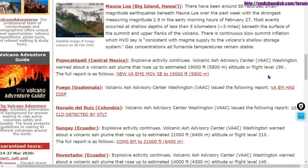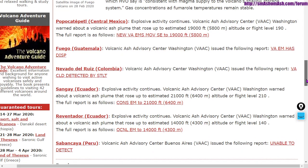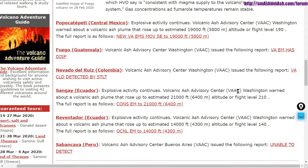When you see an earthquake with a depth of something like negative 1.6 kilometers, and it's right below the main caldera of Mauna Loa, well, that's a magmatic earthquake. Popocatépetl exploding, 19,000-foot ash plume there. Fuego dispersed its ash. Nevado del Ruiz, ash cloud detected by satellite. Sangay exploding, 6,400-meter or 21,000-foot ash plume there. Revenador exploding, flight level 14,000 there. And while we're unable to detect activity at Sabancaya, it's probably cloudy, please do not attempt to pole vault the caldera, as that would be bad times.